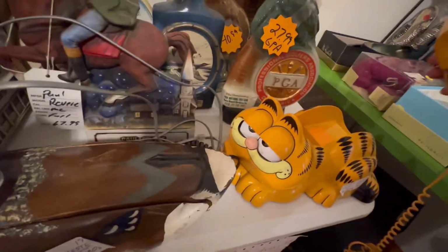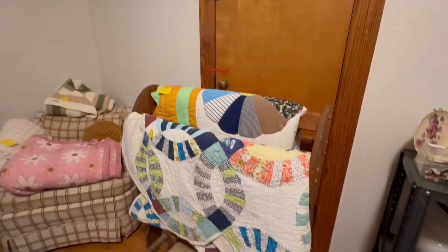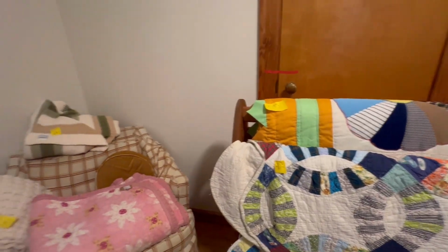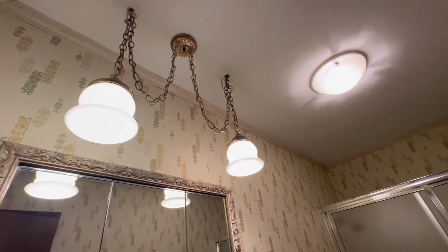I would never in a million years have it out in my house, but I love the Garfield phone. Everything is half off on this day. You can see the signs posted everywhere, but the quilts still were a little out of my budget. And half the fun for me is getting to go in older homes and looking at the old decor. Look at this bathroom. I don't know why stuff like this fascinates me, but I could just go in everybody's houses just to look around.